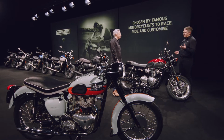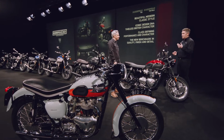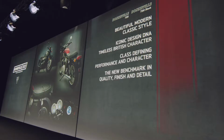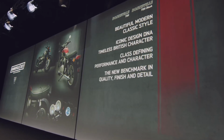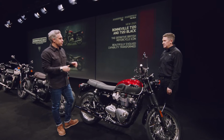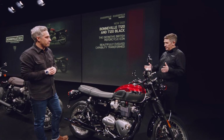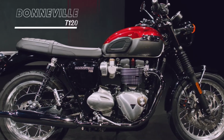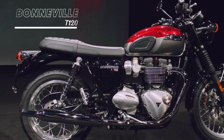Now, at our R&D centre in Hinckley, we've continued the Bonneville's evolution since its relaunch in 2001, always working to maintain that original essence, but also to deliver a truly modern capability and a ride to match its legendary looks. OK, so tell us about this new generation then, Steve. Well, first, as you can see, we've got two options. We've got the classic T120 and we've got the moodier T120 Black.